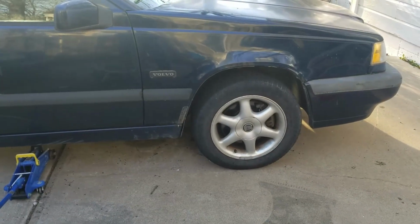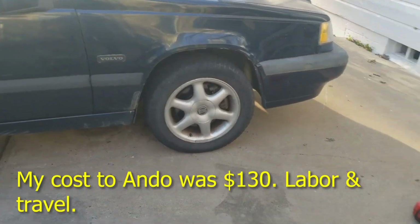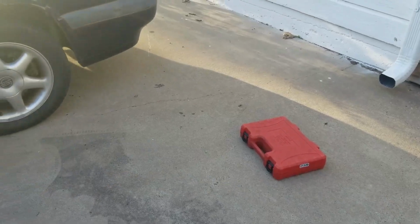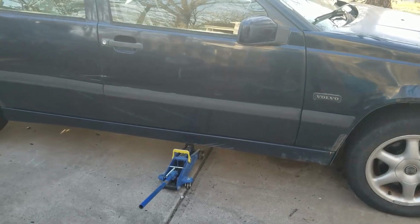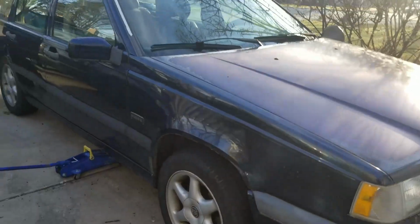Folks, we are all done, ready to go for a test drive. We had to rent a socket set because I couldn't find mine, and after we got everything done, I found mine. Anyway, we're going to take that back, get our credit back. Ando's going to take this thing for a test drive, and we're going to be all done.